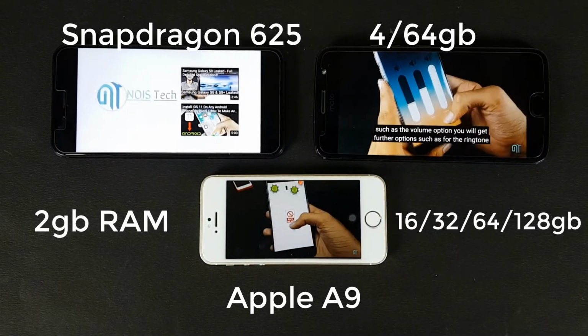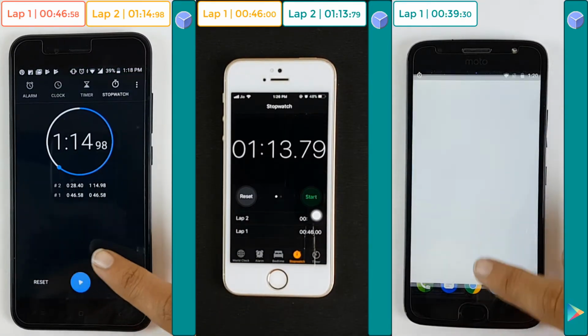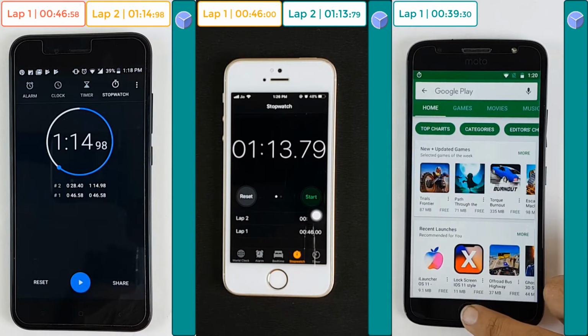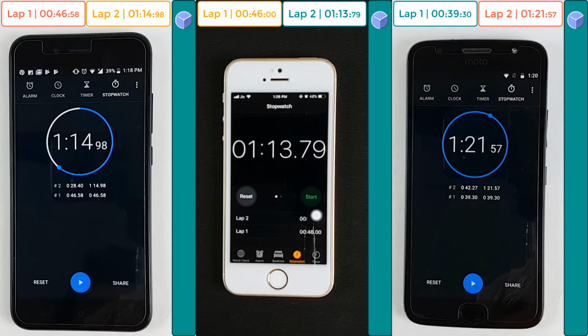Yes, in this case, it is on you because the performance of all the three phones is great, but the RAM management on the G5s Plus is not that good. Yes, I have done many speed tests with the iPhone SE coming out at the top and the Mi A1 coming neck and neck. And the Moto G5s Plus is always lagging behind because of RAM management issues. So it has 4GB of RAM, but still it cannot hold any app in the background.